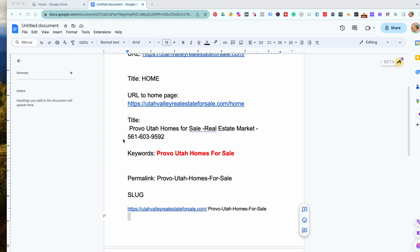You do not have to do 301 redirects if your posts or pages are in draft and they are not published. Okay, but don't unpublish them and change them, because that won't happen. That doesn't work that way.